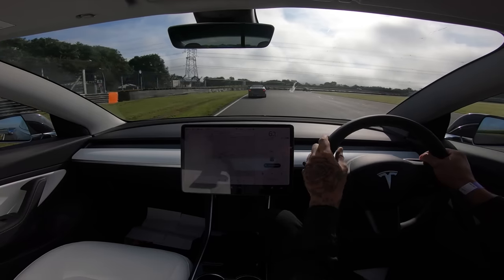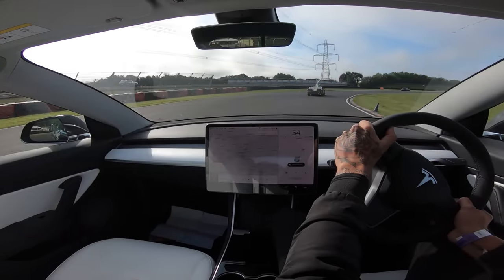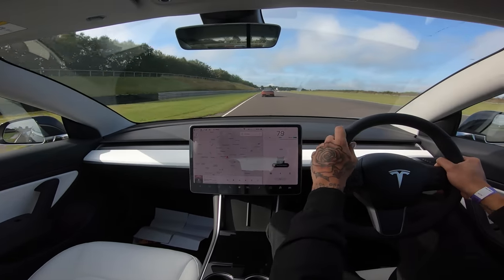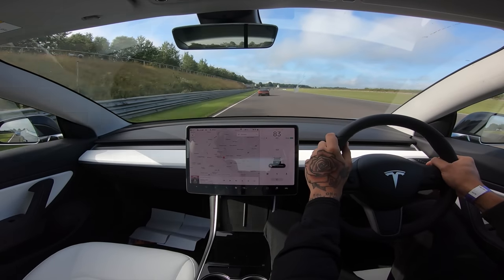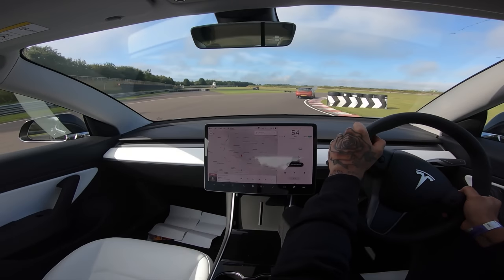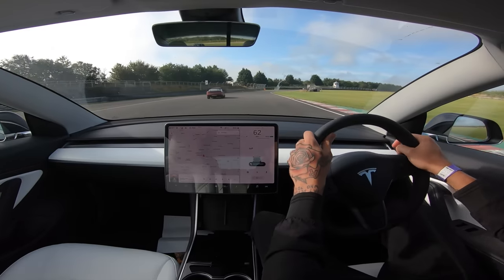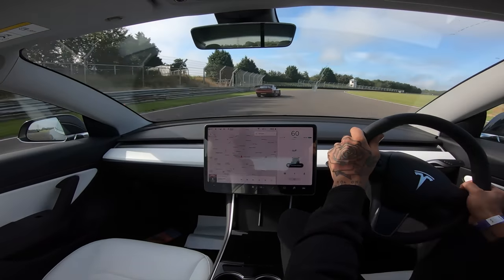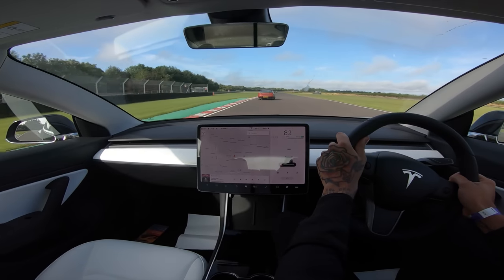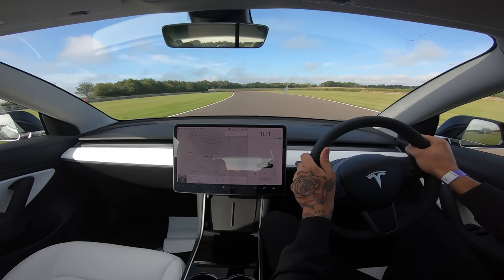I can smell the tires from my car, and I can smell gas and oil and everything from all the other cars. And these are my normal road tires, by the way, so these aren't like special track ones. I believe they're just the Pro Pilots that Tesla put on for stock, but I'm not 100% sure. I'll have to double check which ones they are exactly. There we go, we're past.